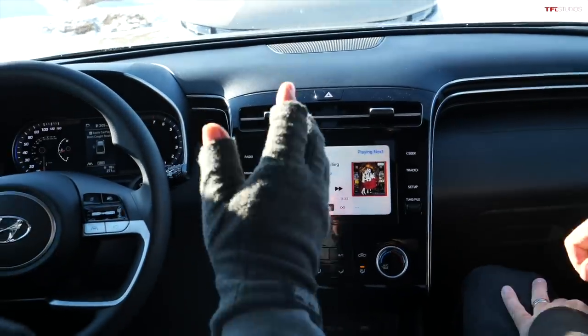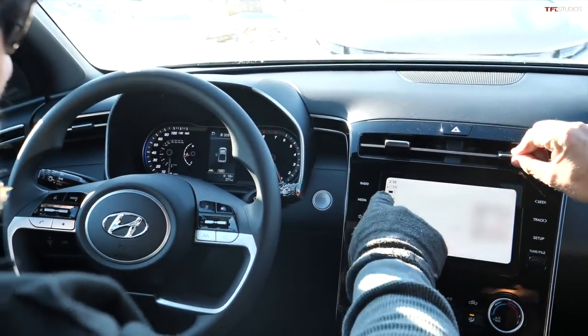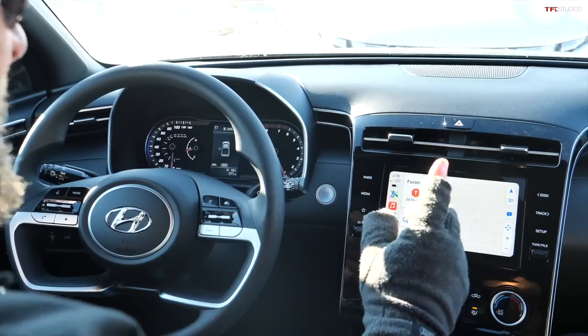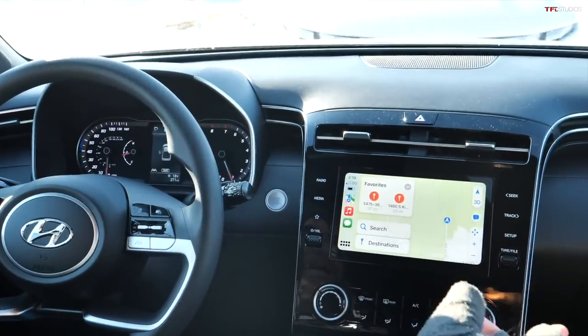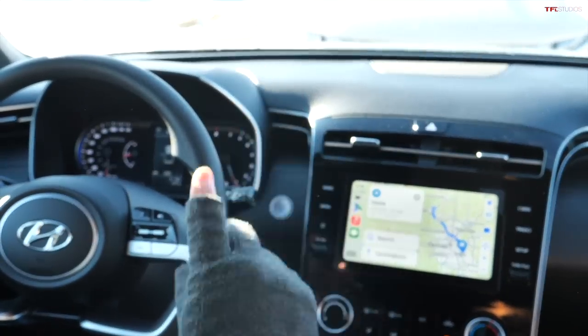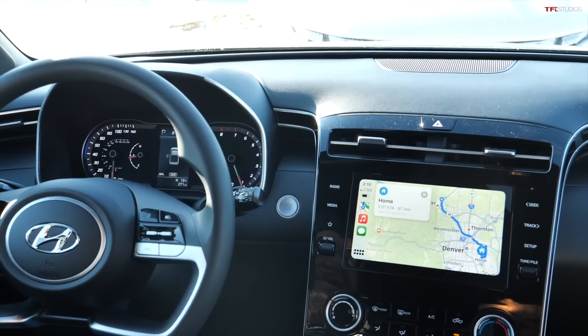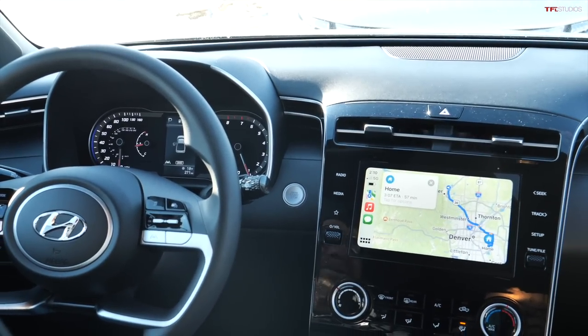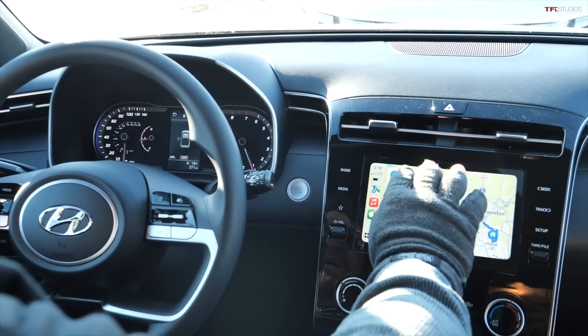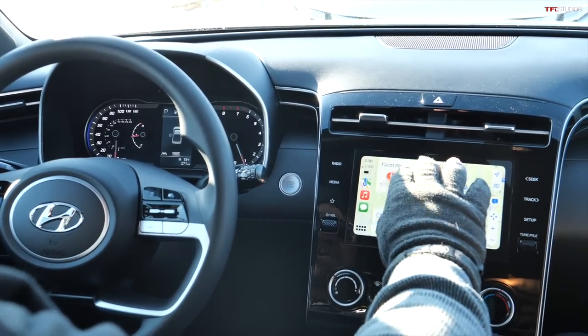Okay. So, this setup, 8-inch screen, infotainment, very simple to use. Wireless Apple CarPlay, wireless Android Auto standard. Okay. That's pretty sweet. When you work up your level, you can get wireless charging. Which I have. Which I don't. Do you miss it or do you care? I don't really care that much because just plugging it into a wire is easy enough.